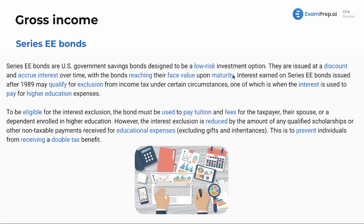Think back to the financial exam if you took it already, thinking about discounts, premiums, all that good stuff. Not going to get into that here because it's not relevant, but yeah, making connections between all the exams, gotta love it. Interest earned on these Series EE bonds issued after 1989.